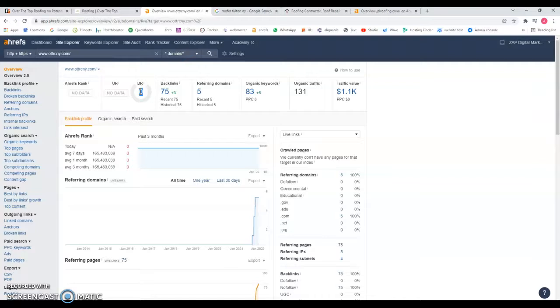And if they're powerful, if they are relevant, and most important, if they're including the keywords that you want to be found for, these will start climbing and you will start climbing on the Google search results as well. So I can see that you have 75, but it's not really doing anything. Let's take a look and see the keywords that you're being found for really quick.